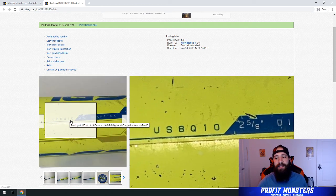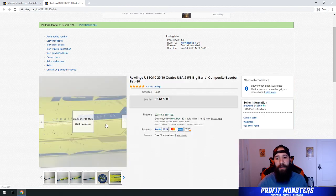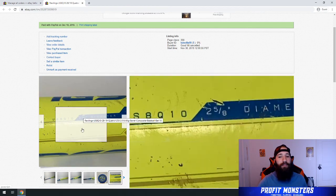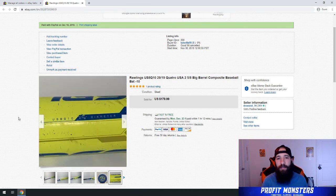This is a US 8Q10 2 5/8 inch diameter bat. I typed that in with the brand Rawlings, and sure enough, this is like a $250 bat, brand new. So I picked it up. It only cost me $1 at the thrift store, and I just accepted an offer today of $120 with free shipping. I honestly wasn't even expecting to make 50 bucks on this. I just listed it high again because, you know, you might as well give things a shot.